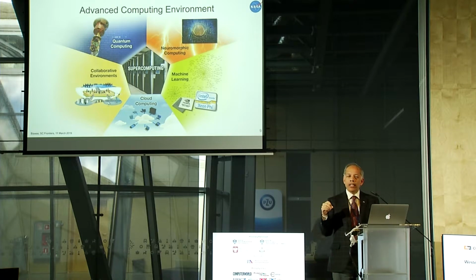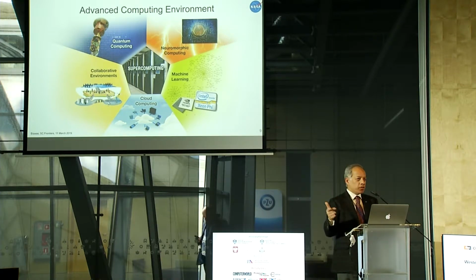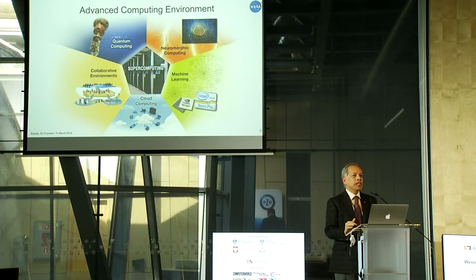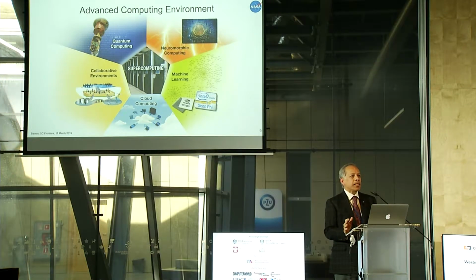Generally speaking, computing is always considered to be supercomputing. When you normally talk about computing, people think, oh, we are talking about exascale and petaflops and HPC. But at least from a NASA perspective, and I think this is now also widely acknowledged, computing is actually a much broader term.